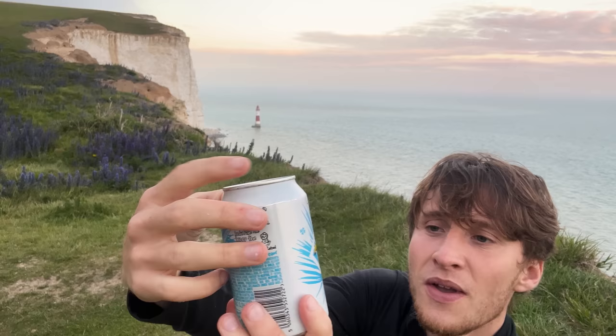It's the most lazy, unhealthy meal I could possibly have, but the only thing that could top it now is if I had a proper beer, not a non-alcoholic. So it's a non-alcoholic tropical IPA, 0.5%. I'm sure it'll be nice. Let's have a go.